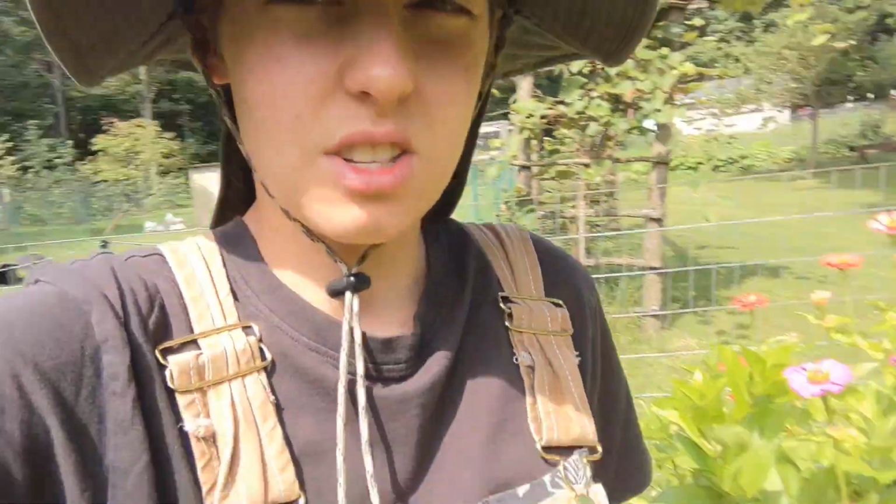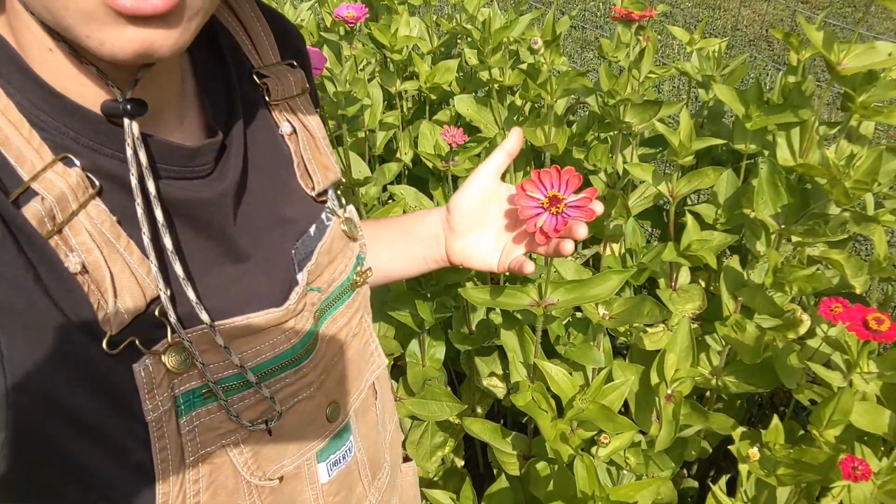So if you want an easy flower where you literally just put a seed in the ground, and there's not much to take care of, zinnias are the way to go. They're beautiful, they're very prolific, and they don't need much care. So zinnias, I like them a lot.